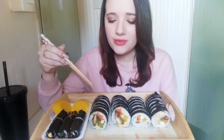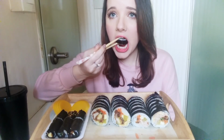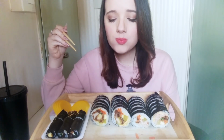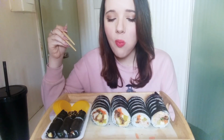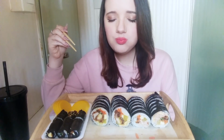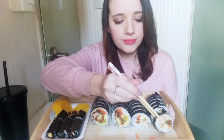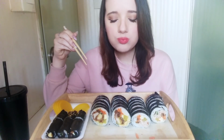I love kimbap because you always have to take big bites. Like, this is really big. Tuna.